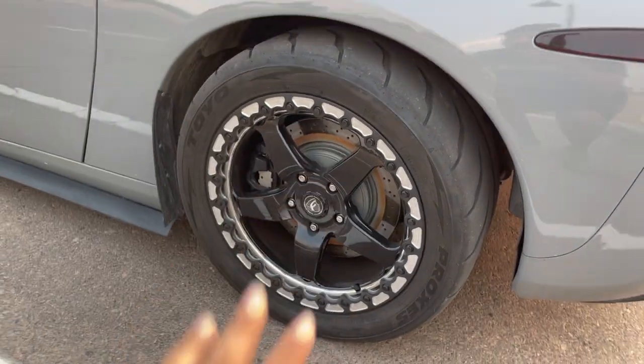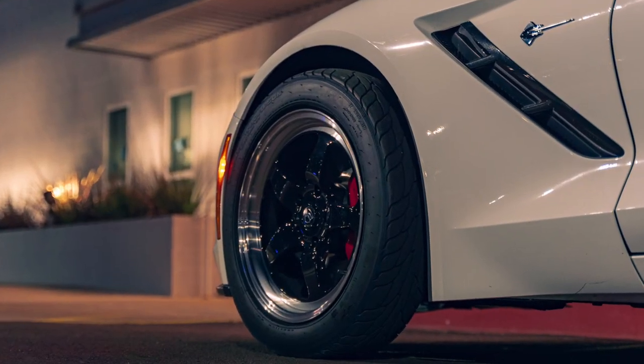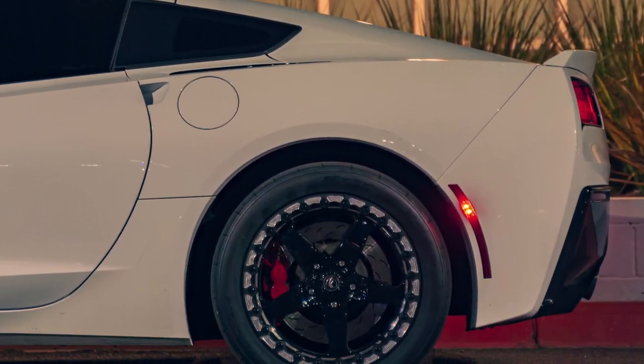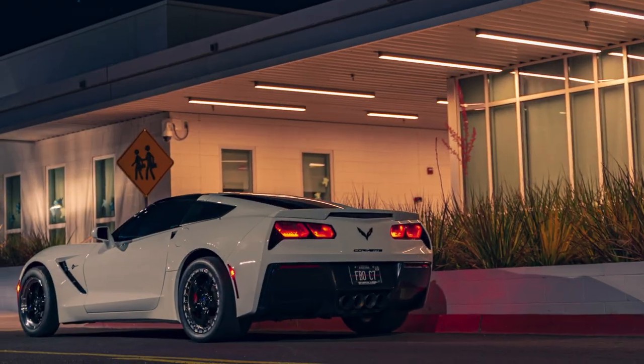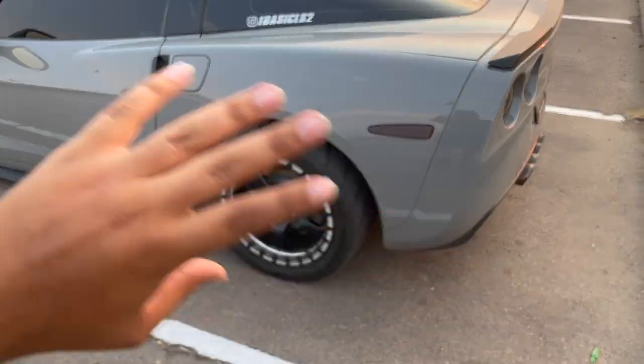I am just borrowing the wheels for now because these used to be on Chris's car. I'll put up some photos from when these were on Chris's car, because we went to a photo shoot and they came out real nice on his C7. But unfortunately, Chris sold it. RIP C7 Chris. But he's getting something new. That is classified information.